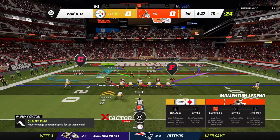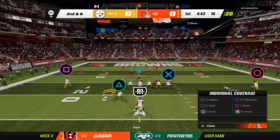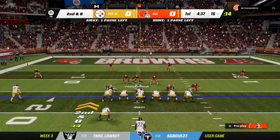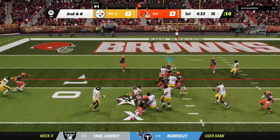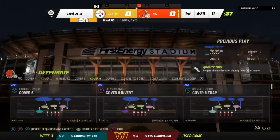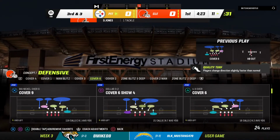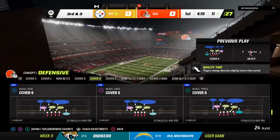Second down and 8. And they'll run for the first time with Najee Harris. And he's brought down just outside of the 10 at the 11. It'll be a gain of 5, but still about 3 yards shy of the 1st down marker, and now it's 3rd down. A quick burst there, and he nicely bit off a pretty decent gain.